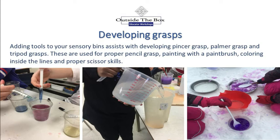In the first photo, the children are using syringes with colored water. Take a look at the tripod grasp that's happening in this photo. This is a similar grasp that a child will use to hold a pencil properly. The second and third photos show palmar grasp. This is one of the first grasps that children will have in their development.